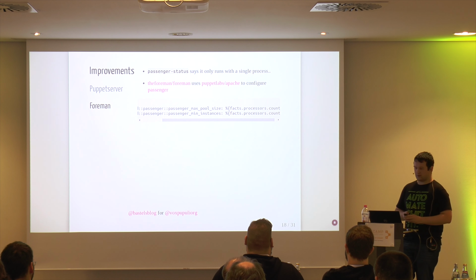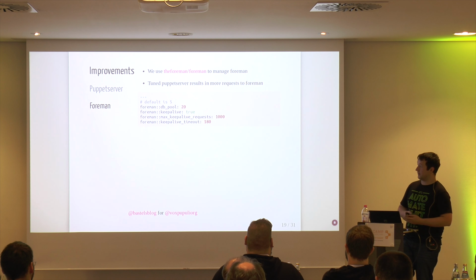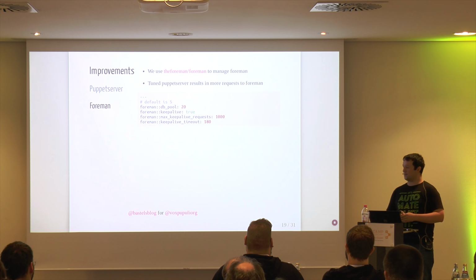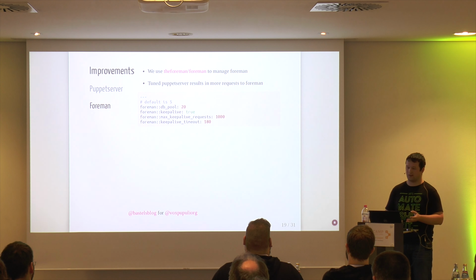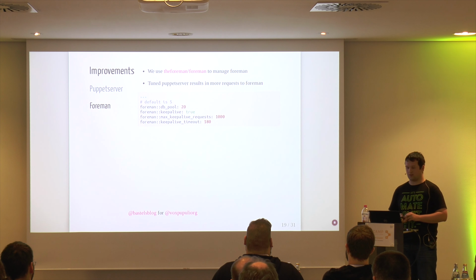In fact, it worked so good that it killed the database connections. So now Foreman basically killed itself because it had too many threads, but by default only 5 allowed concurrent database connections. So that's something as well that we had to improve.